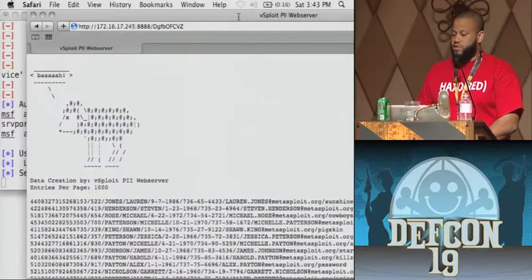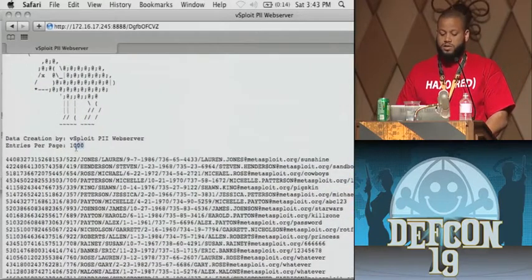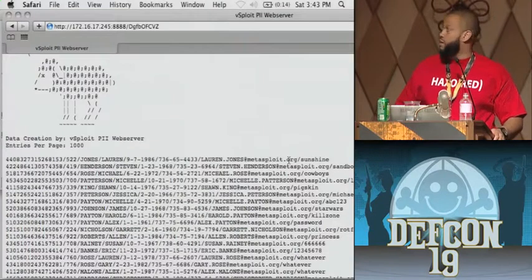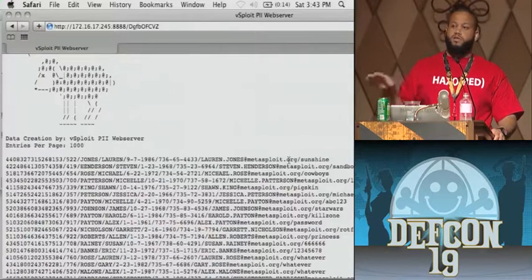And so basically it generates a list, and this is 1,000 pages of data that looks to be credit cards, CVV, social, and all kind of other stuff. And right here, it says metasploit.org. But if you're concerned with any kind of emails or anything else leaking out of your organization, you can easily replace that. And with a little bit of Ruby knowledge, you can actually go in and edit this to be relevant to your organization.